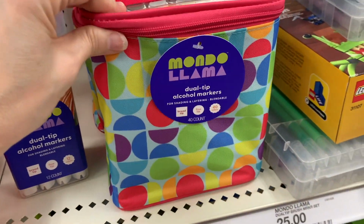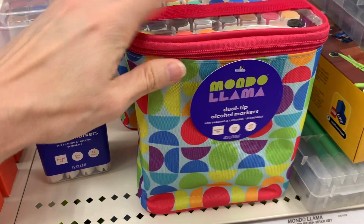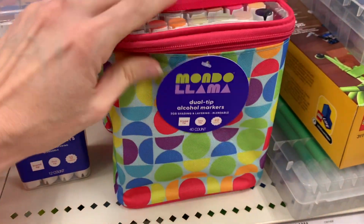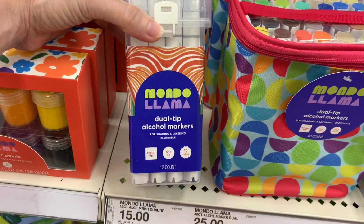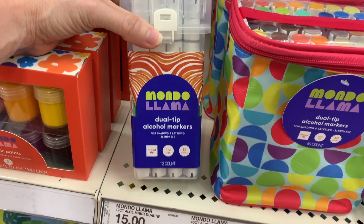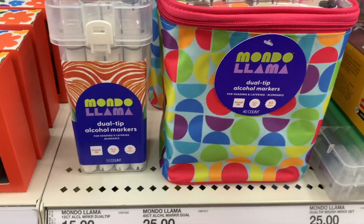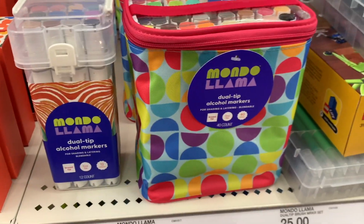Look what I found. They have their own line of alcohol markers. So they've got this pack here. It says broad tip and fine tip, and it has 40 colors. And then they've got this little pack of dual tip alcohol markers here, and that is also broad tip. So there's 12 in here and 40 in here. These are $15 and the bigger set is, that's a good deal. For all of these, that's only $25 for those alcohol markers.